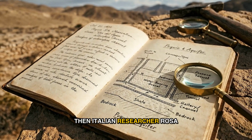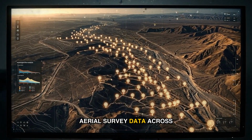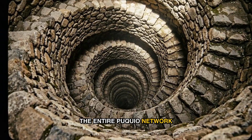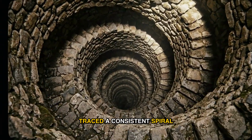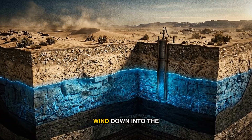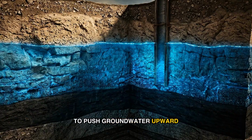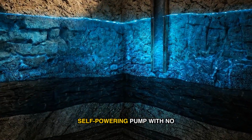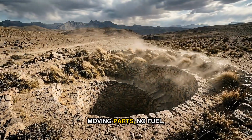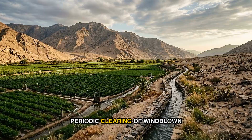Then, Italian researcher Rosa Lassapanara ran satellite and aerial survey data across the entire puquio network in the 2010s and traced a consistent spiral geometry designed to funnel wind down into the shaft, forcing air pressure to push groundwater upward toward the surface. A self-powering pump with no moving parts, no fuel, and no maintenance beyond periodic clearing of wind-blown sand.